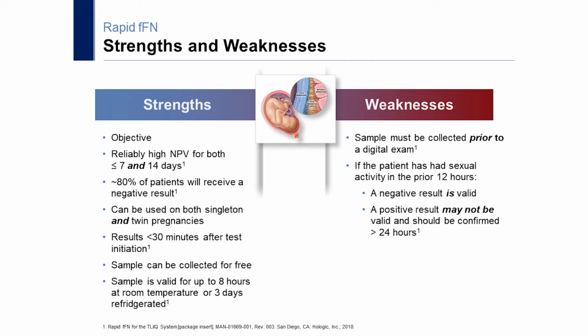Weakness: it has to be collected prior to a digital exam or any type of vaginal use. So if someone is placing vaginal medication, if someone is using other materials vaginally, then you could get a false positive result. So generally we ask the patient, I used to ask them if they've had sexual activity, but again, some people do things that are not sexual in nature and would say no. So what I usually ask them beforehand is, has there been anything in the vagina in the last 12 hours? If they say no, then I go ahead and do it.